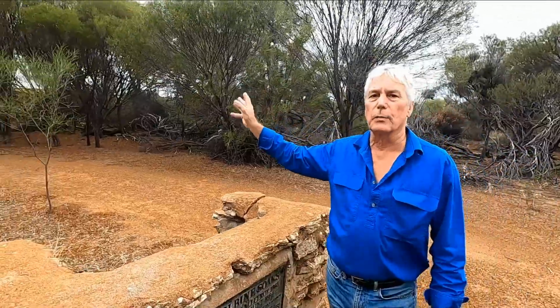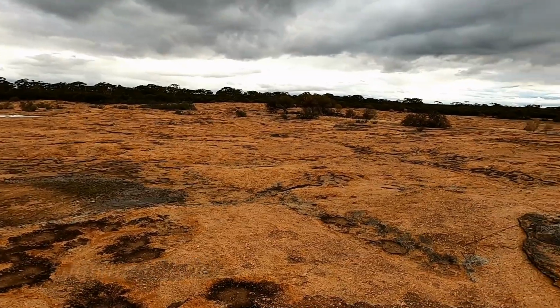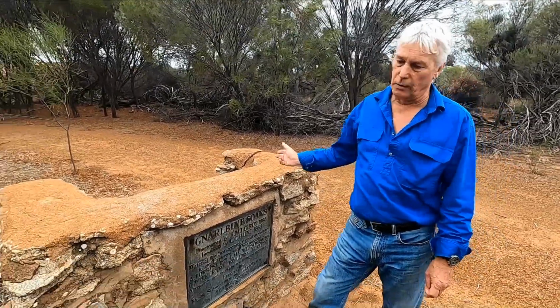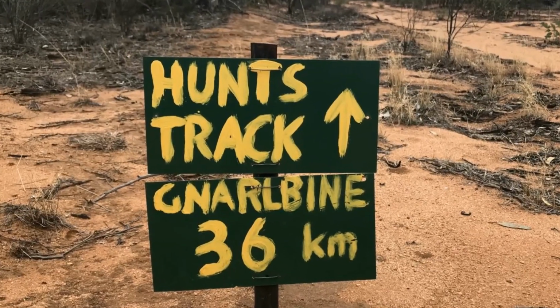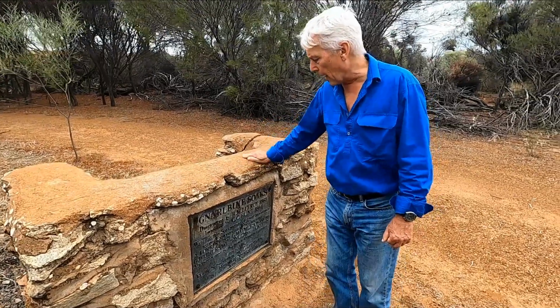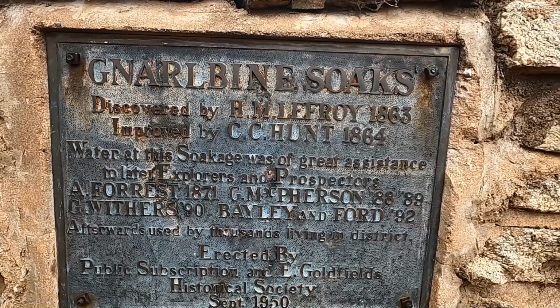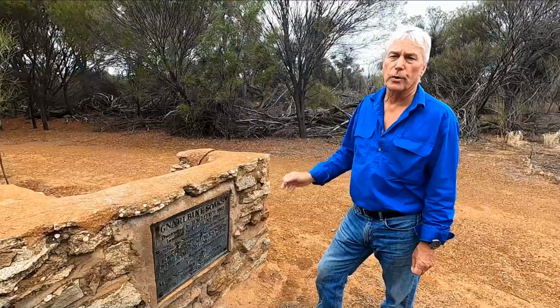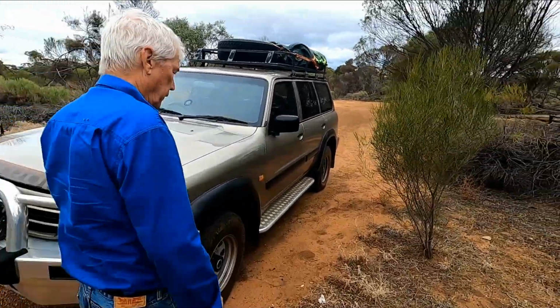Just over here behind the trees we have Gnarlbine Rock. We drove from Yerdanie Rock to Gnarlbine Rock on the track directly across. Some fabulous sign work helped us get between the rocks. There's a plaque here commemorating the Gnarlbine soaks, and the plaque was established by the Historical Society in 1950. And over here we have a fabulous example of one of Hunt's rock-lined wells.